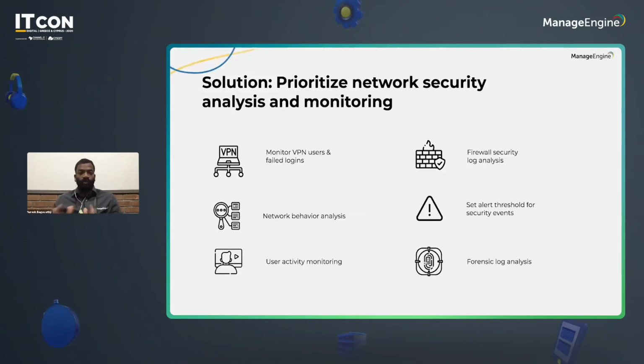So how do you protect your network from such security threats? Prioritize network security analysis and monitoring. You need to make sure that you monitor the VPN users and ensure that the communication is encrypted. You also need to keep track of all the failed logins and understand who is trying to attack, who is trying to connect to your network with failed logins, and so on. And you need to monitor the VPN traffic and the firewall. Also, if there are any suspicious uploads or downloads happening in the network, you need to identify that.